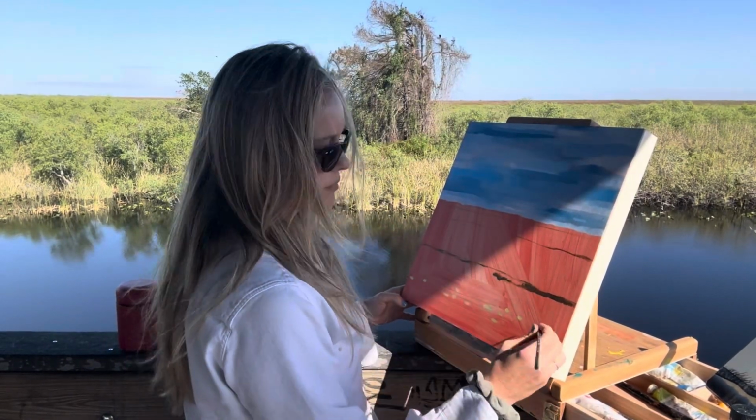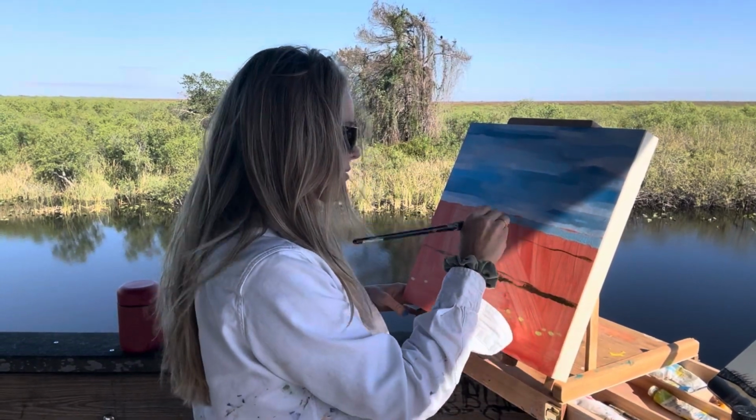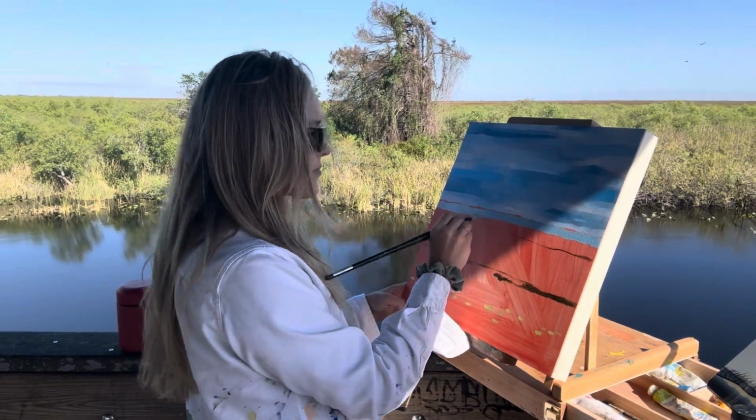You can also finish it once you get back in the studio. I never consider a plein air painting to be completely finished outdoors. Now, sometimes there's only a few little details.